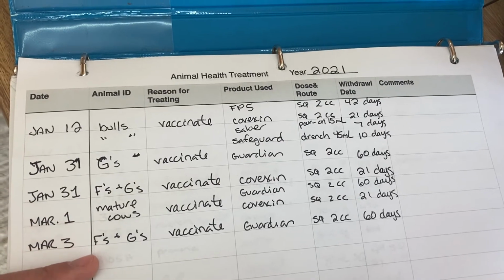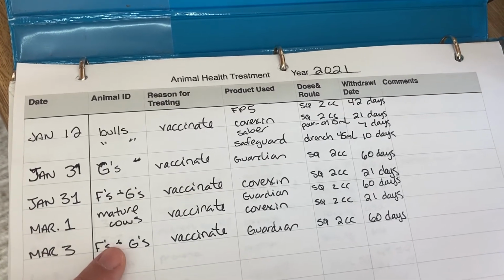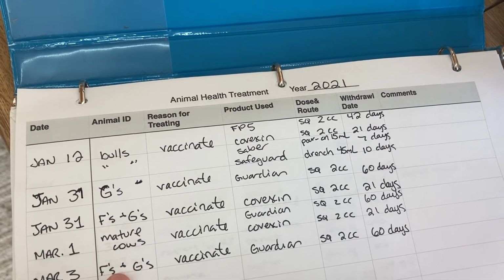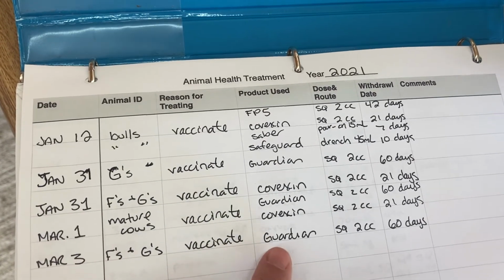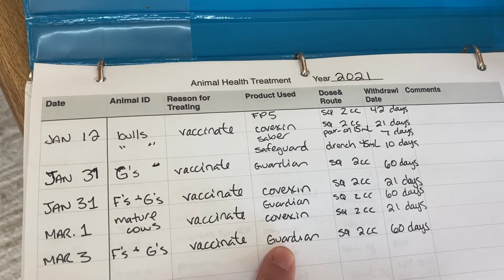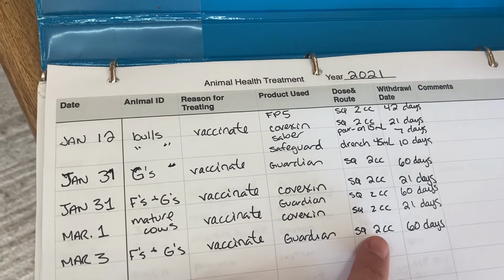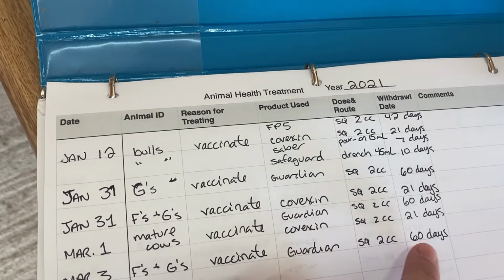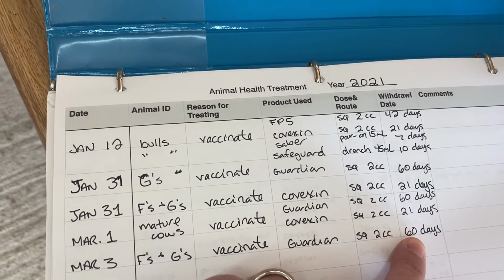And so as you can tell, we've written down the date that the animal has been treated, the animal's identification, or in this case, it's a group of animals, so just the group name, why we're treating them, so we're just vaccinating them, the product used. So today we're doing Guardian, so that's the protection against scours. Dose and route, so how much we gave them is 2 cc's, and the route would be subcutaneously, sub-Q. And then, like I said, that really important withdrawal date. So this product is 60 days.